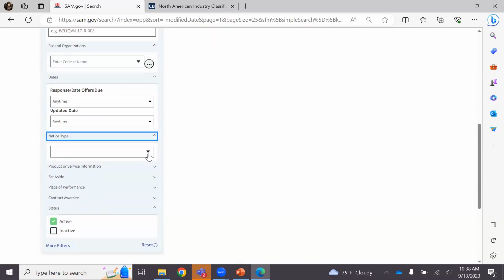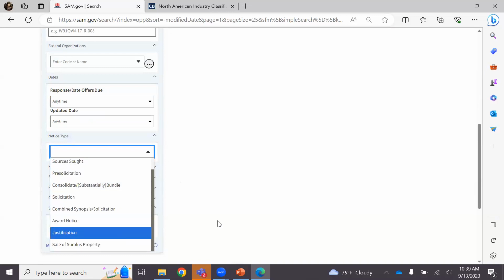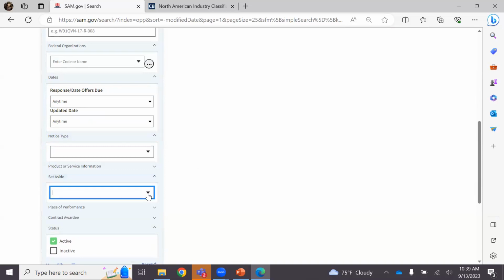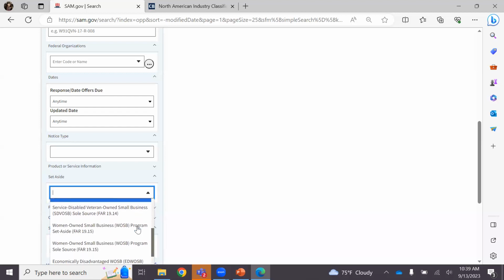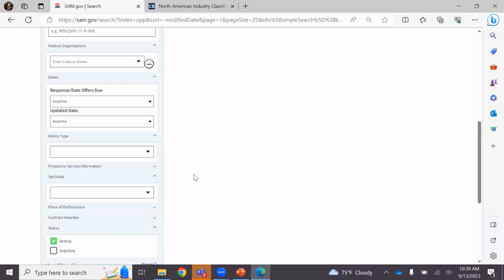You can also search by notice type, and our counselors can discuss what that means to you, whether it's a pre-solicitation, an RFP, or an RFI. If you have business certifications and you want to search based on set-asides that are relevant to your business, whether you are a service-disabled veteran-owned small business or woman-owned, you can search by those categories as well, because as we know, set-asides shrink the pool of competition for you, as they are designated for businesses with those certifications.